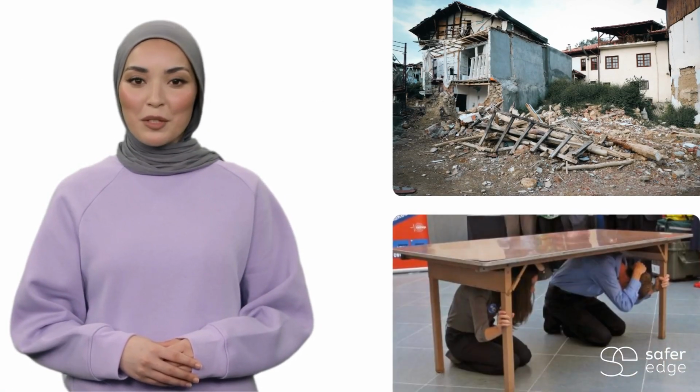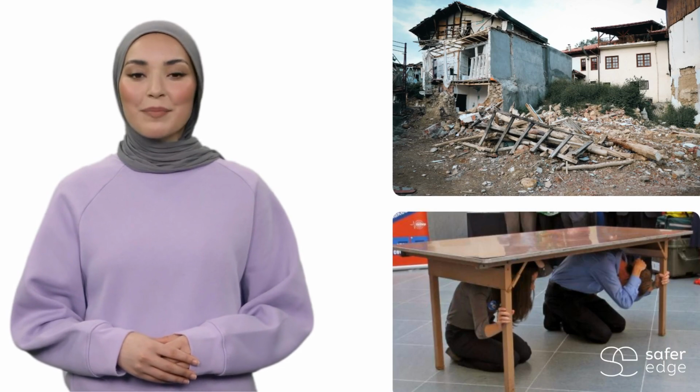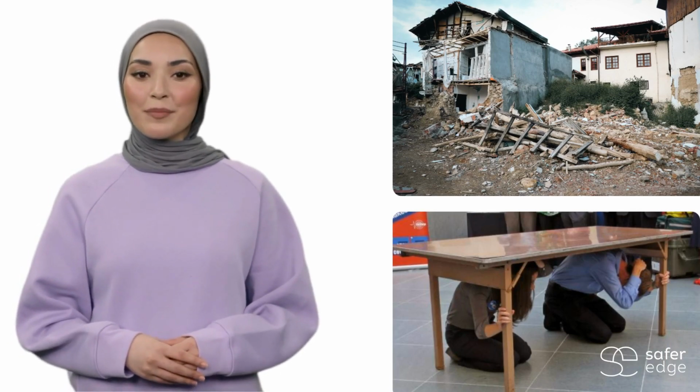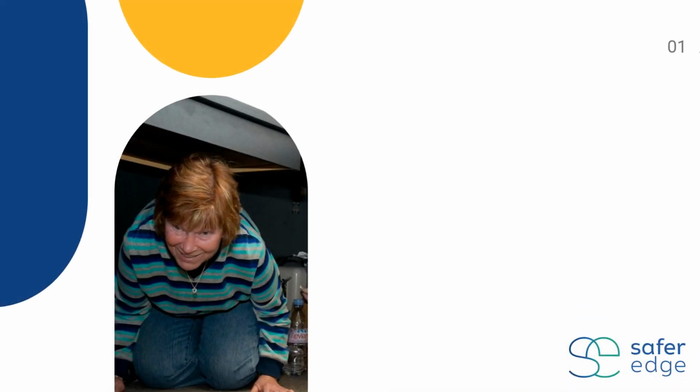It is extremely disorienting and difficult to respond quickly in major earthquakes. However, if you feel an earthquake, you should: 1. Act immediately. Duck and cover at the first indication of an earthquake. Don't wait to see how strong the earthquake will be or what other people are doing.